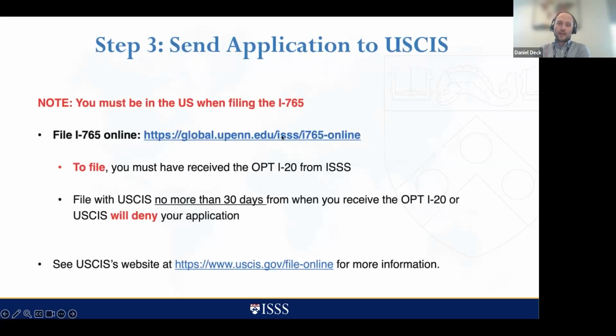Now, what do you do with that I-20? You need to send it to USCIS, to the government. That needs to be done within 30 days of receiving the I-20. If it gets to 31 days, you need a new request and a new I-20 from ISSS, so you need to repeat the process. If you file with that I-20 after more than 30 days, it's going to be denied. So what you do is get your I-20 and file your I-765 with USCIS.